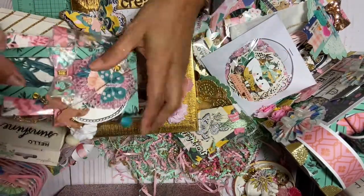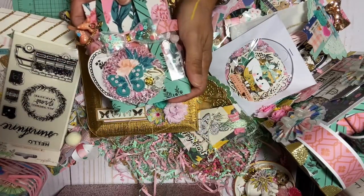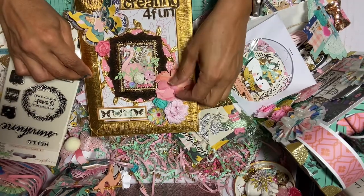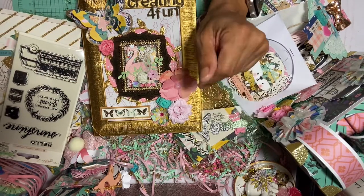I think this might be my favorite. This is so cute. Thank you so much for swapping with me. Thank you for your friendship, for your amazing creations, for your sweet, kind heart. I love everything. You guys go follow her if you're not following her already, which you probably are.